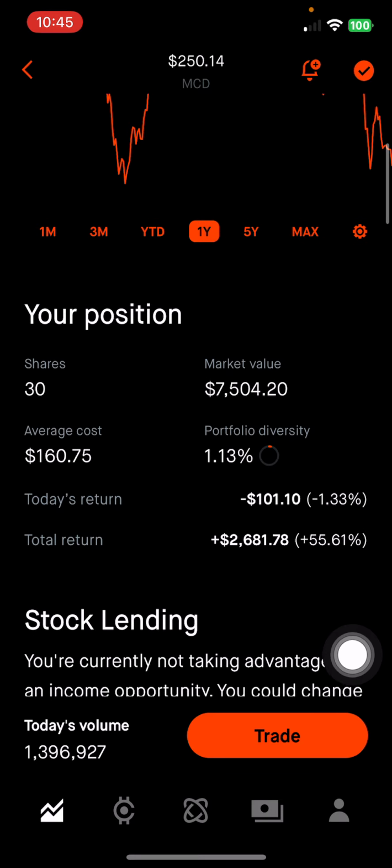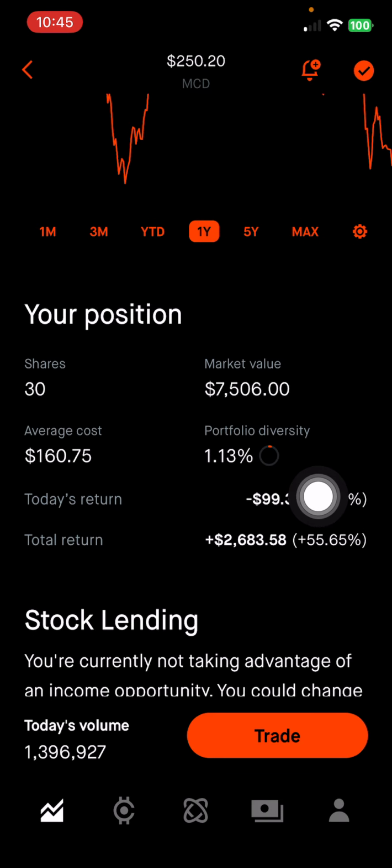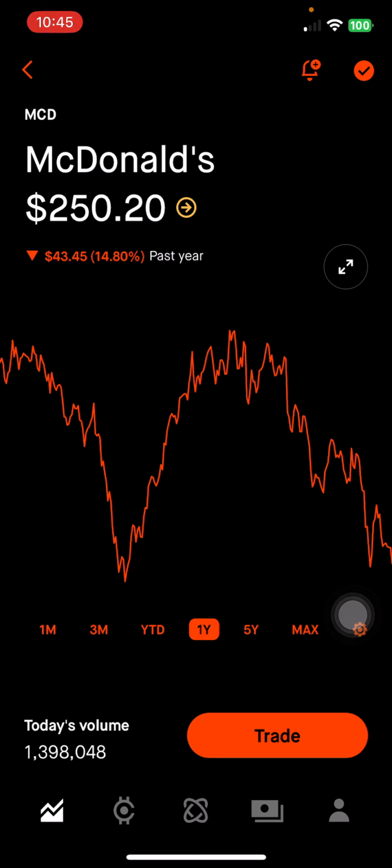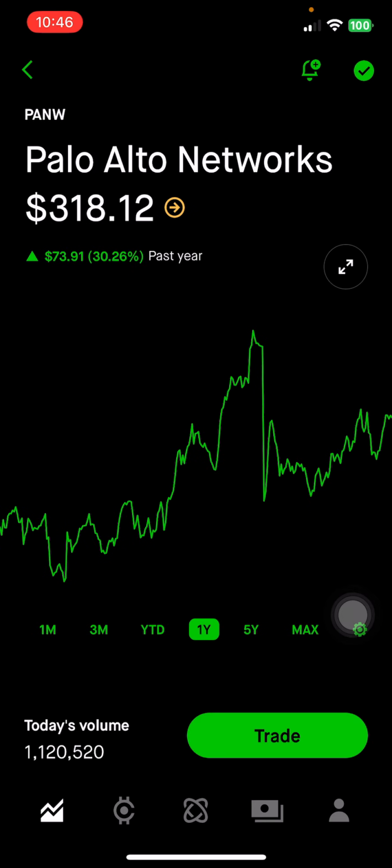McDonald's, which makes up 1.13% portfolio or $7,500, up 55% on this position. McDonald's is a fast food chain, and they're pretty solid with their dividend yield. Recently, they rolled out automated kiosks that can take your order, but they stopped that after getting negative reviews.